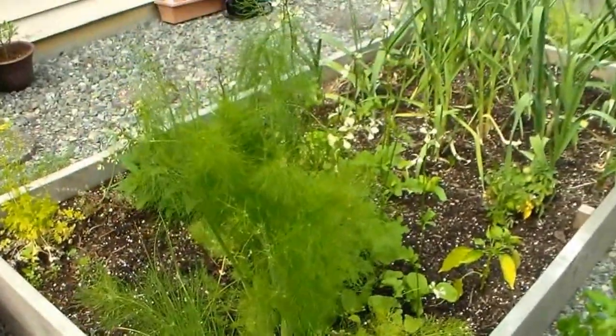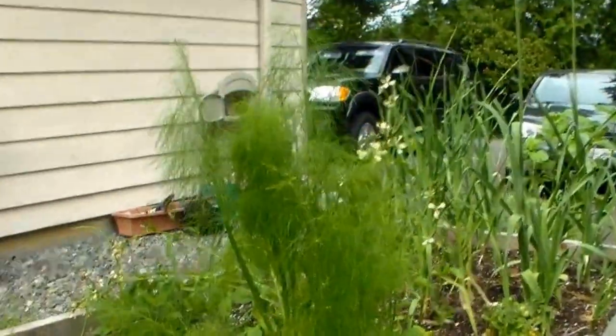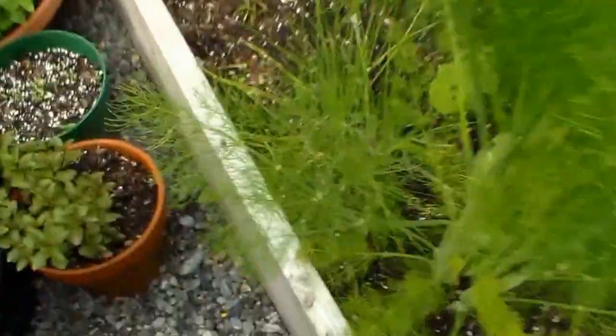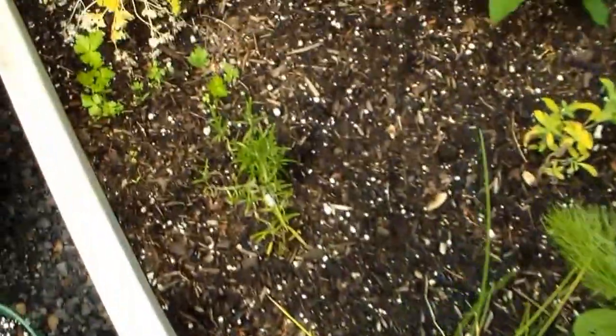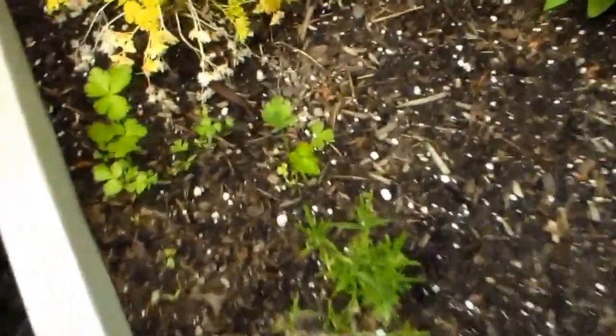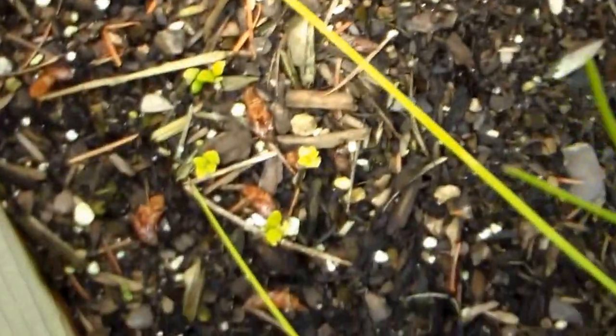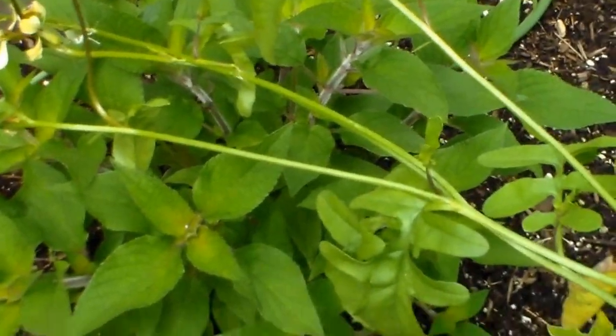This is our fennel, so it's doing really well. So it's growing. This is chives, rosemary. Let's see here. Oh, those are parsley. Those are the Italian parsley seeds that I sowed a while back. And then we've got some basil over there. Couple of onions back that way. These are onions. And this one is pineapple sage.